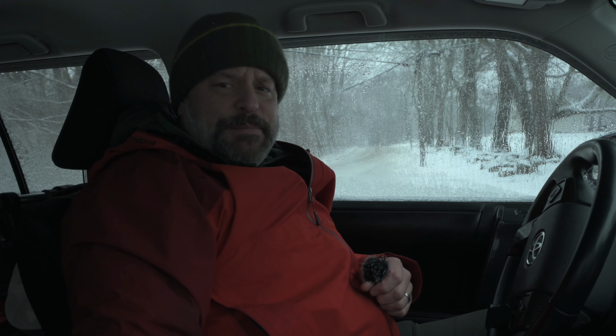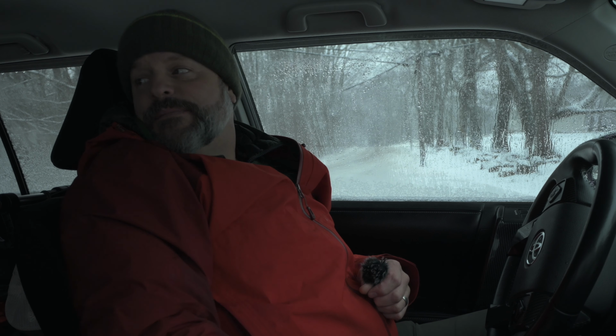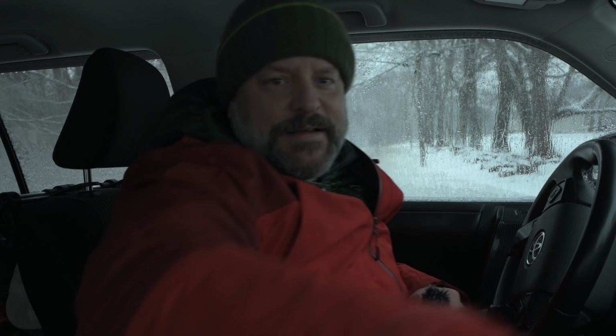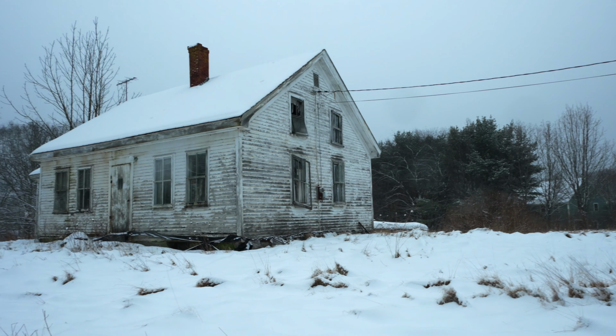Anyway, I've just come upon this nifty abandoned house here, and I'm going to see if I can find a composition that works. I hope I'm parked in a place that's safe to park. And yeah, I'll get back with you.